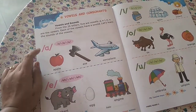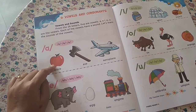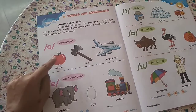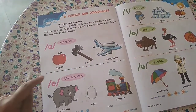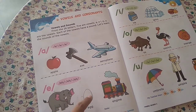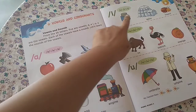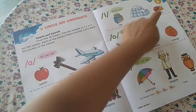Okay? We will see. A for apple. X, aeroplane. E, elephant. Egg, engine. I, ink. Igloo, insect.